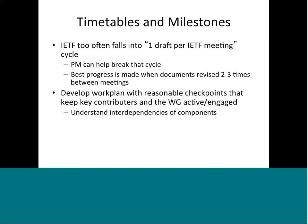This means that we need a work plan with reasonable checkpoints that actually have tagged the key contributors, and the working group is continuously pulled in to actually look at the work. And this means that the people that are involved in a specific piece of work have to understand their dependencies among other components.